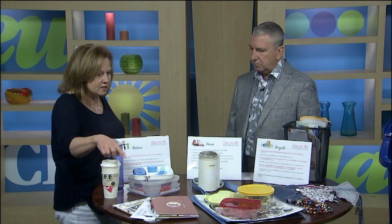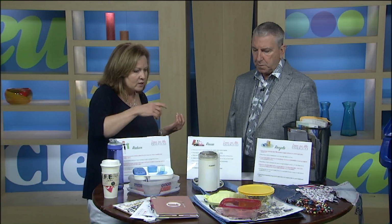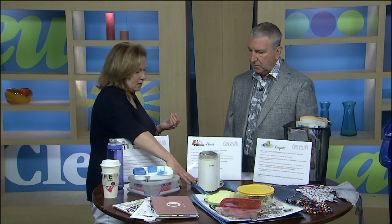And even just doing something as simple as getting your magazines on your iPad instead of getting them in the mail, you're reducing the paper. Doing your bill paying online, you're reducing that paper coming into the house. And then as far as reusing, a lot of us are using the grocery bags. Oh yeah. Take it a step further.